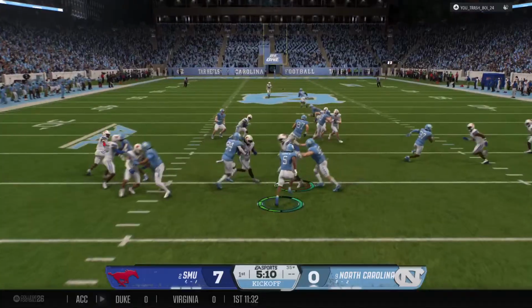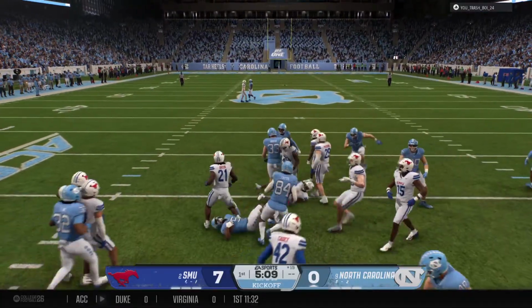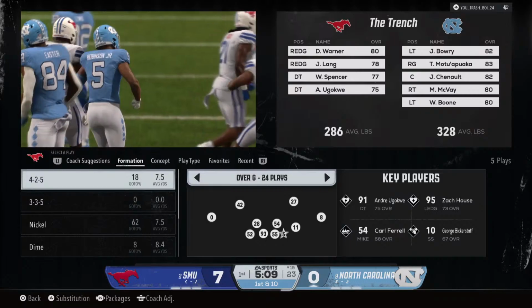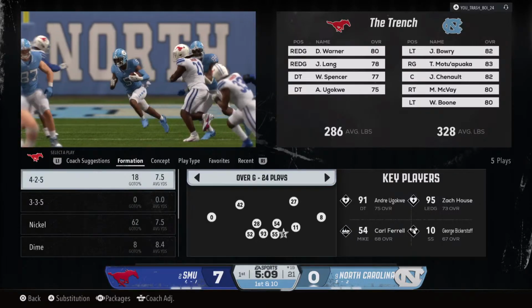Bringing it out, it's Robinson. And he's stopped at the 25. Good job by the coverage team. And your North Carolina Tar Heels will take over, first and 10.